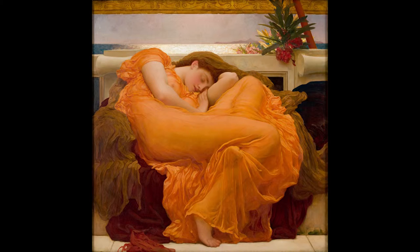So Frederic Leighton was a British artist that worked in the late 1800s. He was the president of the Royal Academy, actually. So there's a self-portrait of him that I wanted to show you. He's just a boss. He's got his medal out and he's got the robe and whatnot. He really liked the robes and drapery. What I read was this was done for art's sake.